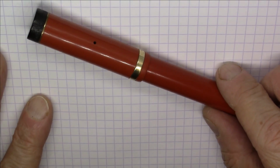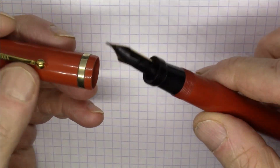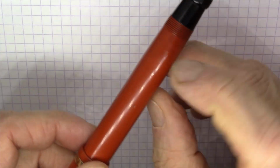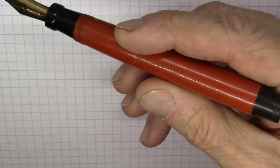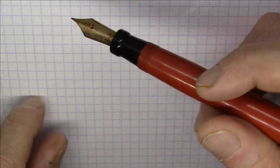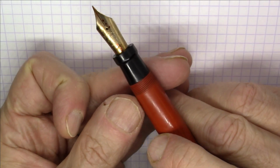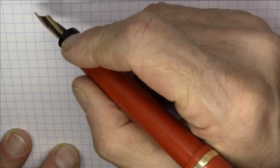The first pen up is a Parker Duofold. This is a vintage pen from around 1926 or so. They made this pen for a lot of years. You can date them based on various characteristics, like the way the cap band is put together and stuff like that. It has a really beautiful, gigantic gold nib, writes really well, a wet writer, really, really nice pen.